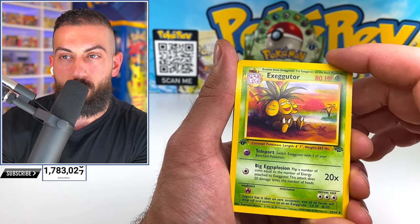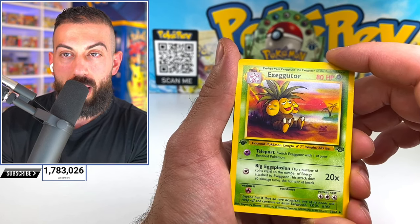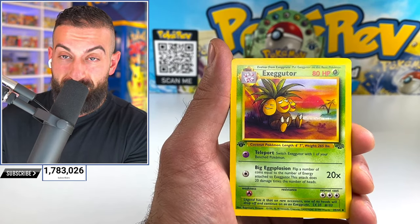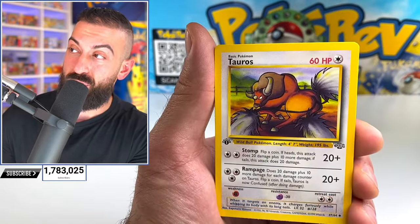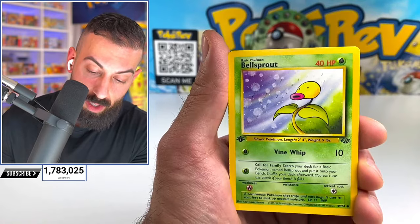What's the best bang for your buck, Sword and Shield Elite Trainer Box or Booster Box? I think Crown Zenith is going to be a banger, dude. Crown Zenith is coming out soon. I feel like you're going to be able to get a lot of pulls out of that set. I don't know for sure, but I feel like it's going to be a banger, especially with the artworks and everything. That might be the way to go.